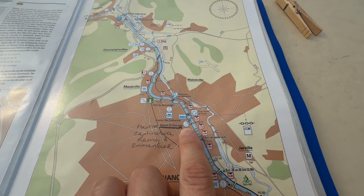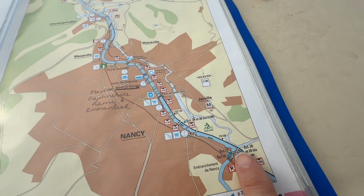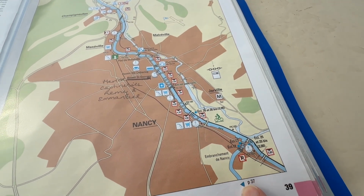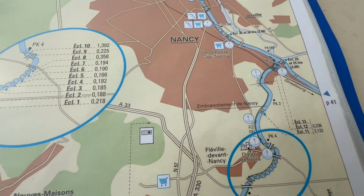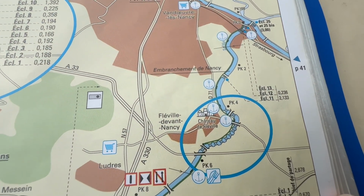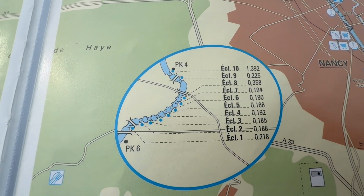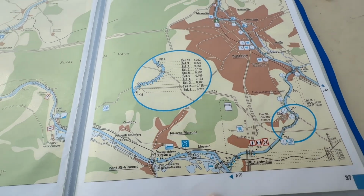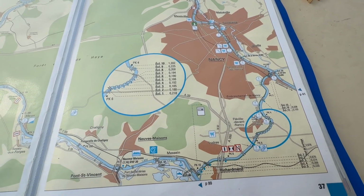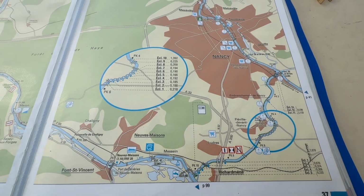We've been in Nancy, staying at the marina. Now we're headed back the way we came, just to take this embranchment. And from there, look at how many locks there are. There's so many locks, they had to make a blow up of all the locks. So we might only make it about 10K today, but we're going to have to do at least 10 locks in this morning and afternoon, and probably more.